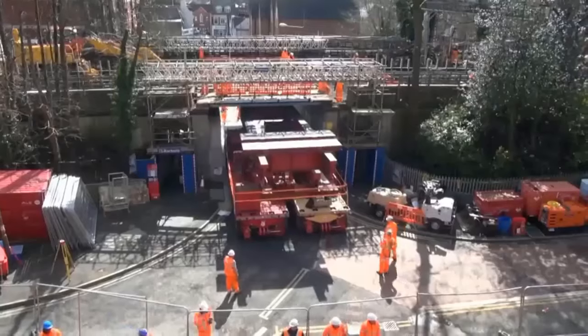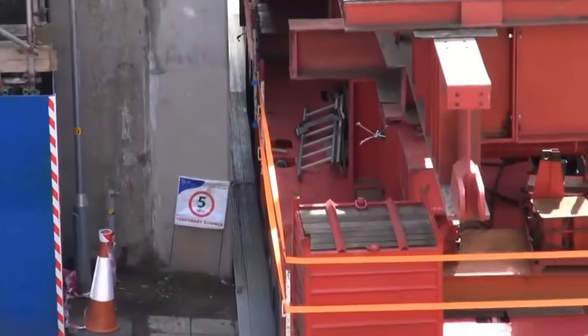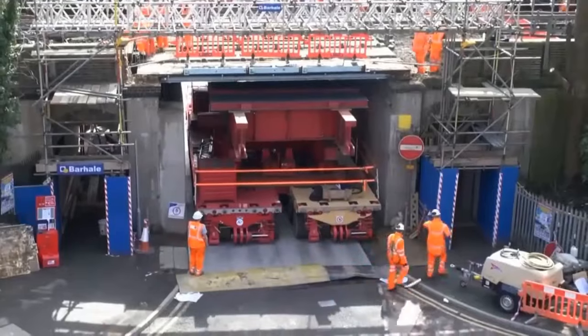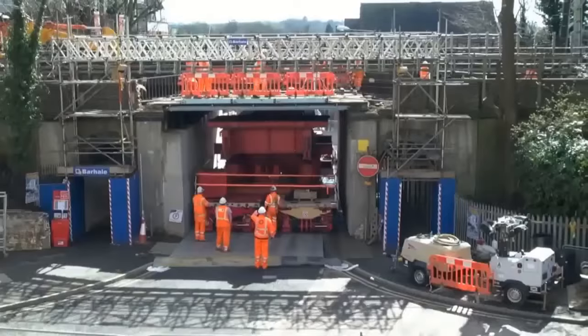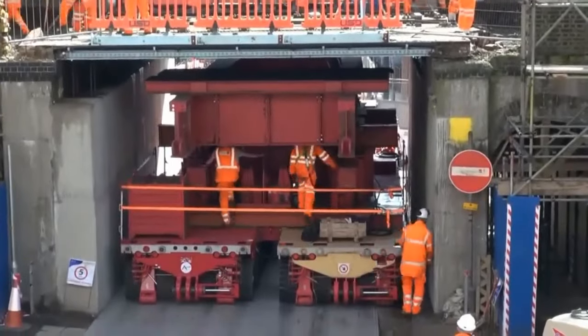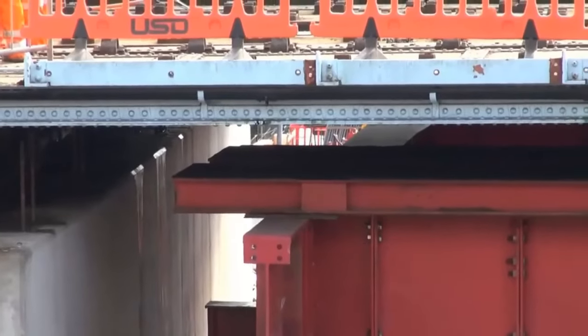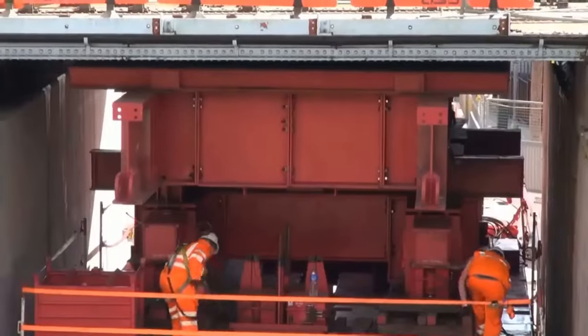The replacement of the MR88 bridge in 2014 was not merely an engineering feat. It was a meticulous process that required careful planning, collaboration, and execution. The project was awarded to Barhale, a construction company that took on the responsibility of replacing the aging structure.